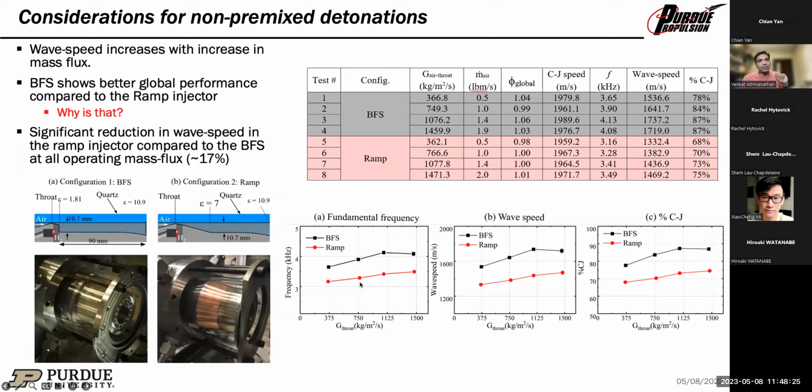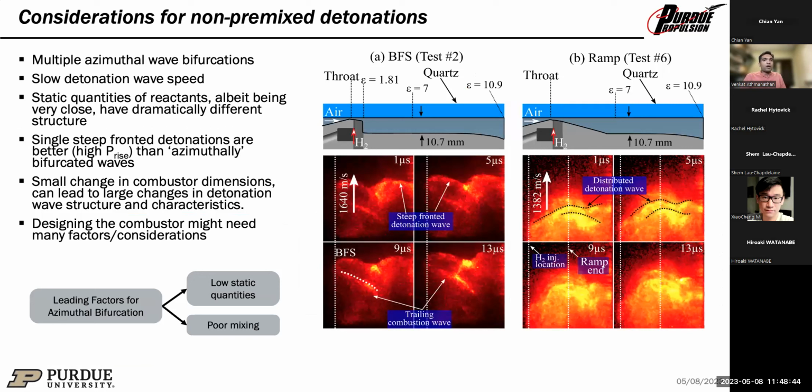For all conditions, the backward facing step seems to have a higher wave speed, close to 80 to 90% CJ, compared to that ramp that we saw earlier. There's a significant reduction in the wave speed, underperforming by as much as 17%. Why is that? That's the big question. So we throw in the quartz outer body and look at the detonation wave, and we immediately recognize that the detonation front is no longer a steep-fronted wave, but is filled with multiple azimuthal combustion systems. As we explained earlier, if you have that, then the wave is not going to propagate close to CJ speeds or be as efficient as a single steep-fronted wave.